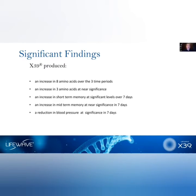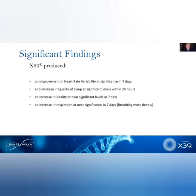Very interesting, we saw statistically significant decreases in blood pressure in people that had elevated blood pressure. We also did measurements with heart rate variability. And for those of you that are not familiar with that, that looks at the ratio of muscle contractions in the 4 chambers of the heart. And this is important because heart rate variability can detect abnormalities in the function of the heart. And we saw improvements in heart rate variability. Overall vitality, we saw improved. Even breathing improved.